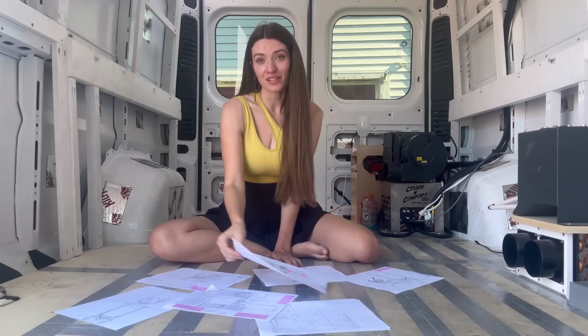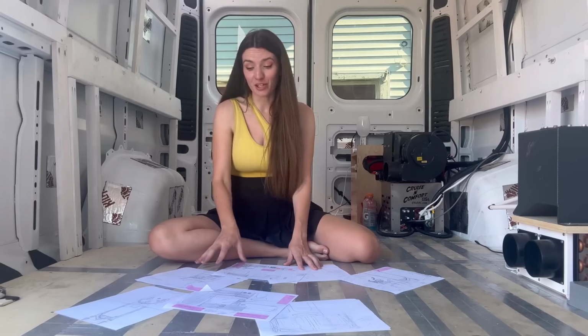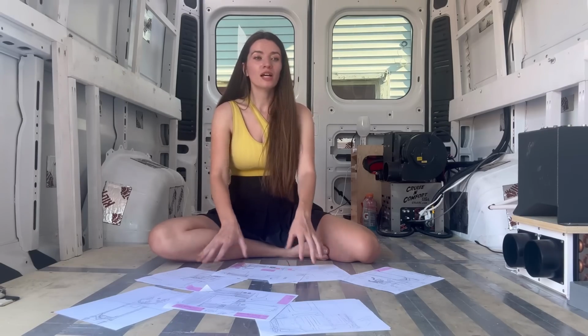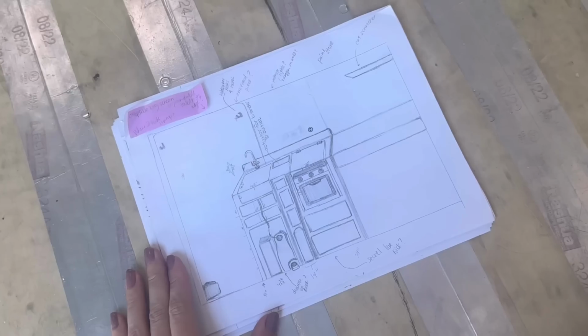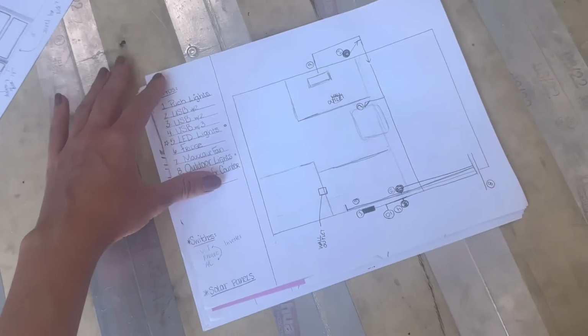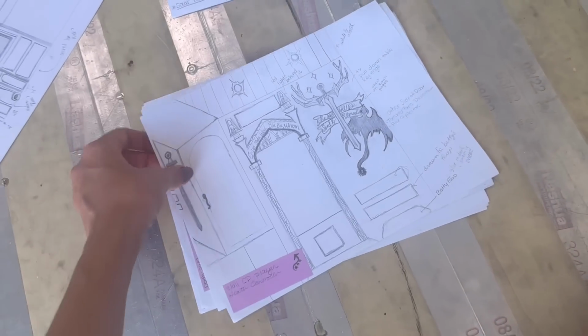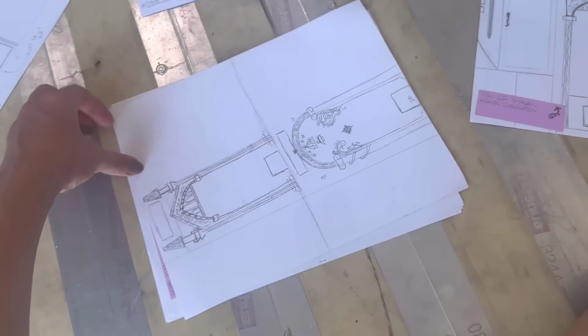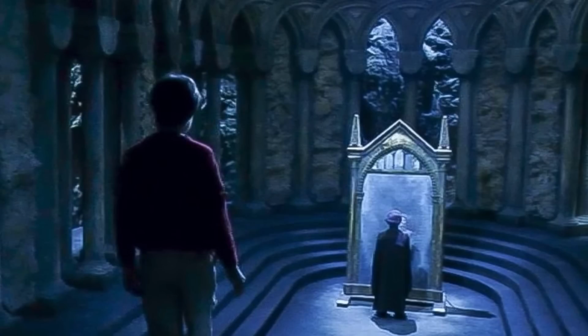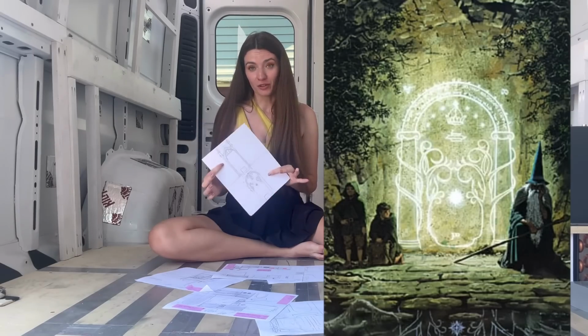These are some of the sketches that I've come up with so far with what I want the van to look like. There's a little bit of commitment issues with the design, but I also just have so many ideas, and my creativity is flowing in some places nonstop and in other places there's nothing. For example, my partition door, I want to either do as the Harry Potter mirror or as the doors of Durin from Lord of the Rings.